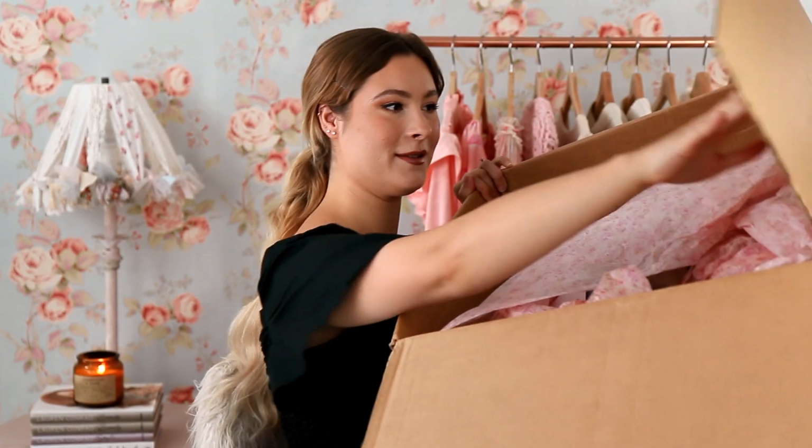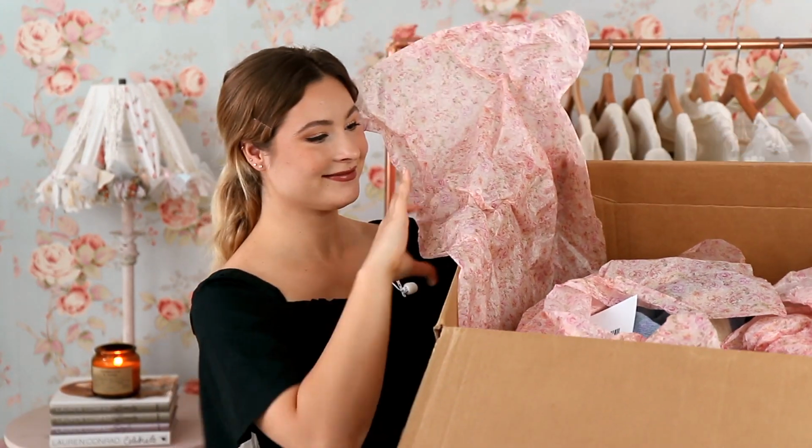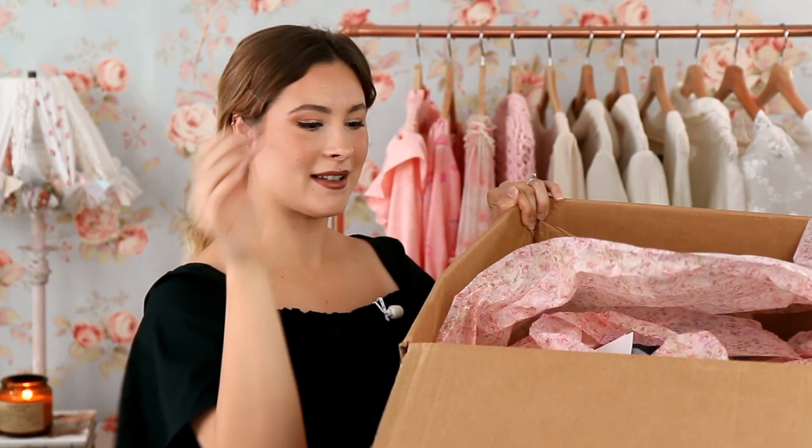But if you go on the Loveshackfancy website, there is an option for you to do a try on at home. So this is the box that I have to share with you today, with all the styles. Such pretty wrapping paper. It's got roses on it. It's just a really nice way to try the styles on before you buy and see if it's something that you do want to invest in. And it also gives me ideas as to what to look for in more affordable options as well.